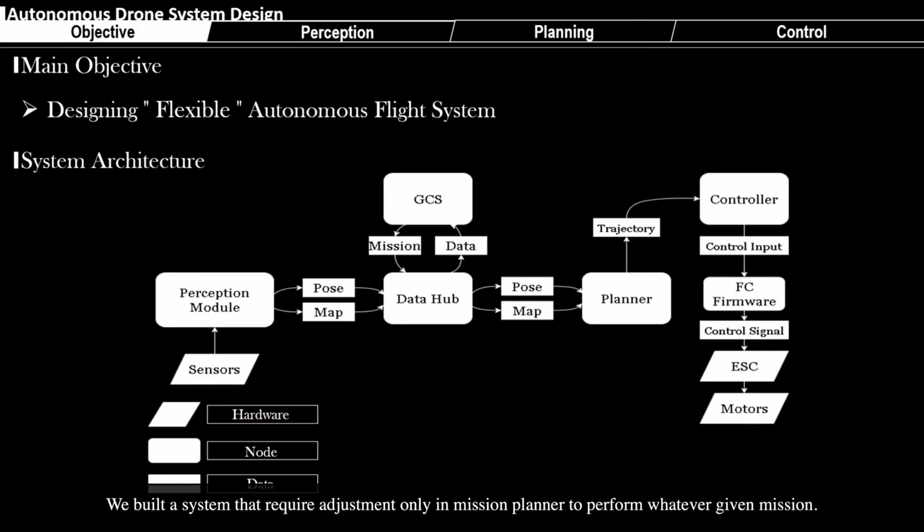We built a system that requires adjustment only in Mission Planner to perform whatever given mission, which means that perception and control unit operate independently. This not only reduces complexity in designing new mission, but also allows the system to become more versatile.